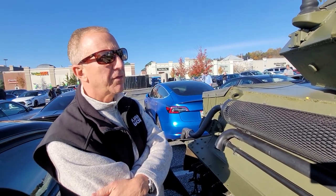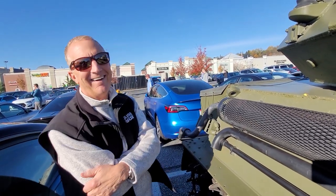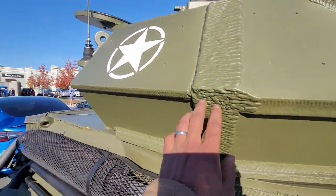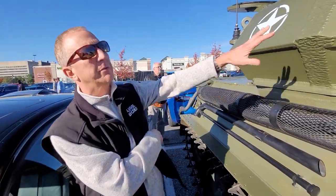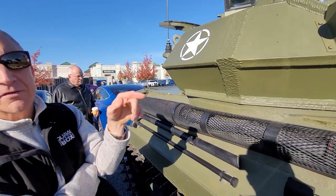0 to 30 in 16 seconds. Wow. So it crawls pretty slow. Yeah, this one's made in 1978. Check out those welds. The model's been in service since about 75. This one was in service for 23 years. What country uses this? This was with Great Britain. And this was in the Falklands and Iraq.